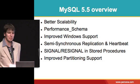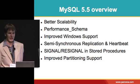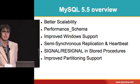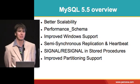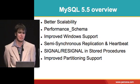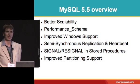So what is in MySQL 5.5? I think the most important thing in MySQL 5.5 is better scalability. That was the main focus of that release, as I would put it. There is also Performance Schema, which helps to get better transparency in what is going on inside the MySQL server, and again helps to optimize performance. There is improved Windows support. There are some replication improvements, SIGNAL/RESIGNAL in stored procedures, and improved partitioning support. I will talk about some of them in more detail.